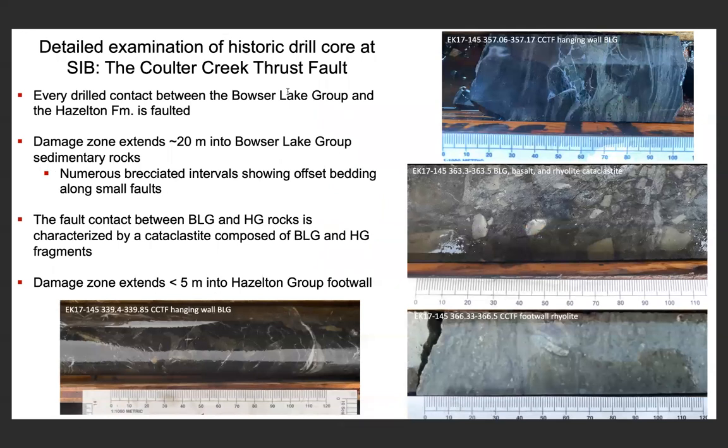And then we do have our evidence. I did a systematic examination of as many of the fault contacts, or contacts between the Bowser Lake group and the Hazelton group, as I could. And in every case, I noted that we have faulting. It's a fault contact without a doubt. These photographs are representative of the sorts of contacts we see.